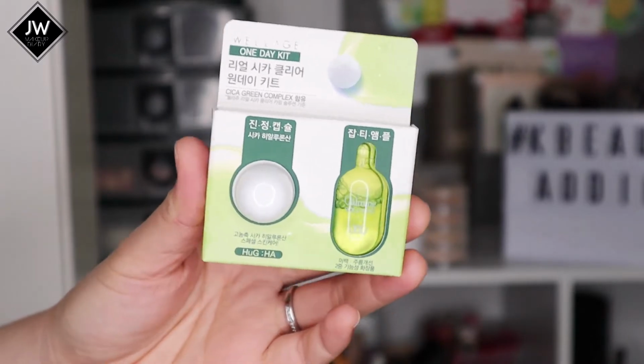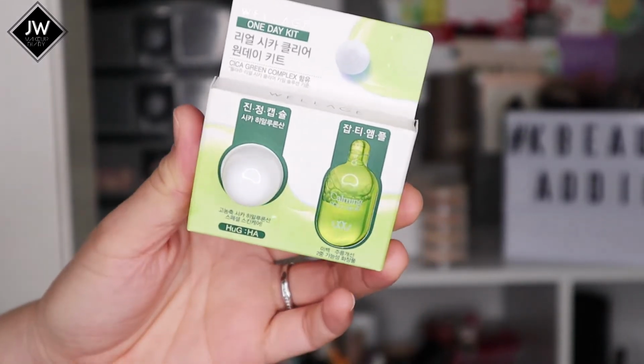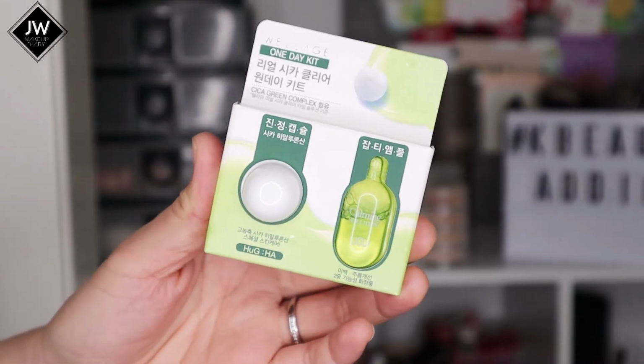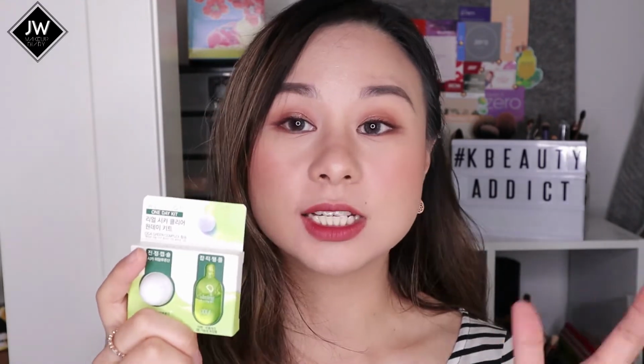So one thing I forgot to mention, which falls under the serum slash ampule, but kind of not really a serum or an ampule, but more of a capsule. So this is the Willage Cica Clear One Day Kit. So what this is, it's really a booster that kind of replaces your serum and ampule during those days when you just want a quick pick-me-up Cica serum basically.